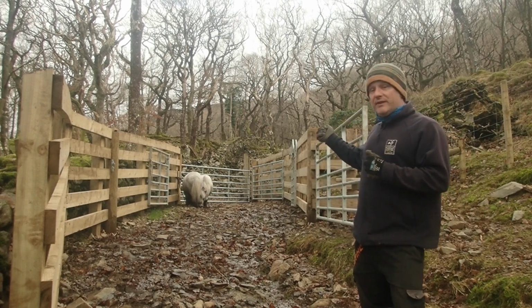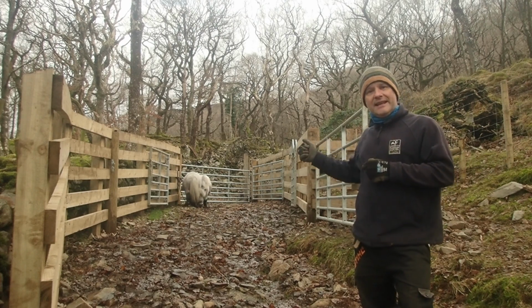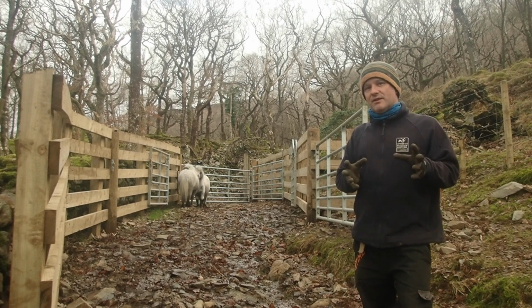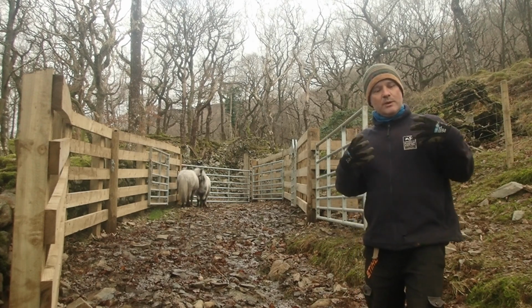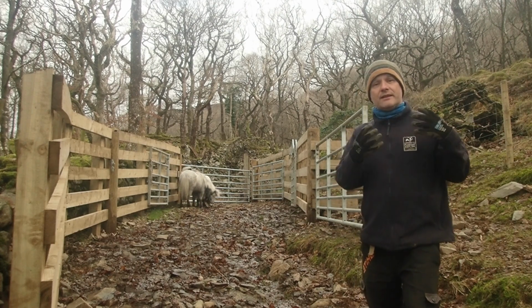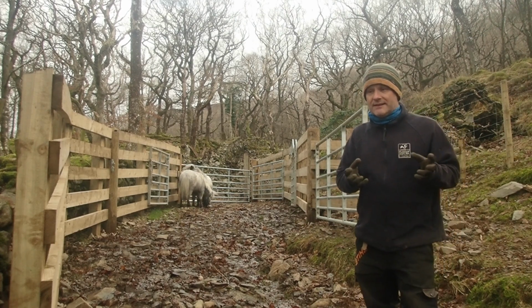Today we're going to be moving the two ponies here, Pixie and Elan, into another part of the reserve. They've been doing a good job here since November, grazing to have an effect on the habitat to benefit the rare mosses and lichens that are found here.